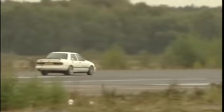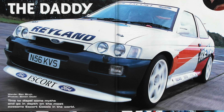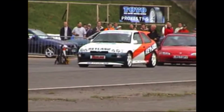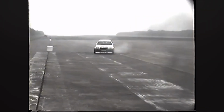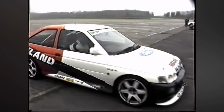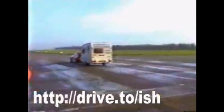And probably my favourite build on Passion Ford was by Martin Hadland of Rayland Motorsport. He built an Escort Cosworth in 1997 that could do 0 to 60 in 3.6 seconds. That was 0.1 of a second faster than the fastest production car of the time, which was a Porsche 911 Turbo. That car even held the world speed record for the fastest caravan tow, where it achieved a top speed of 128.8 miles an hour pulling the caravan.